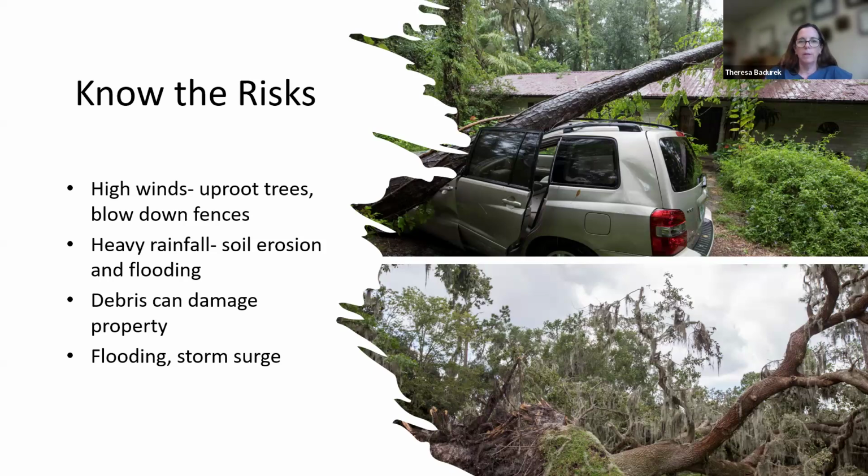And so there's quite a few different risks to think about. Some of them are overhead, some of them are going to come up from the water below, and you kind of have to just be aware of the different types of risks that we're up against when it comes to a storm. And again, some of these can be an afternoon thunderstorm in July. We've had that heavy rainfall and had these issues.